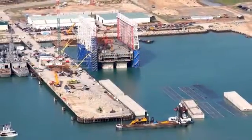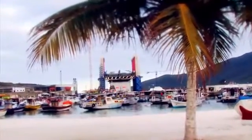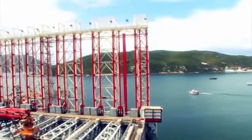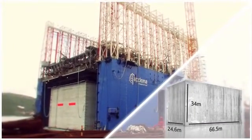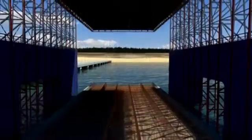Acciona's Cugira is the biggest caisson building floating dock in Europe. Using proprietary technology, it has built the biggest reinforced concrete caisson in the world, 66.5 meters long, 24.6 meters wide, and 34 meters high.